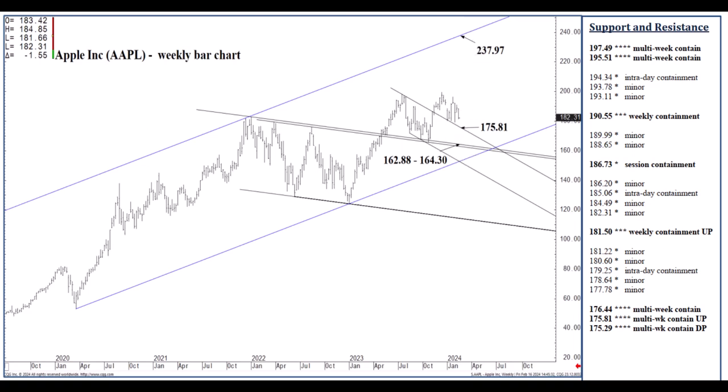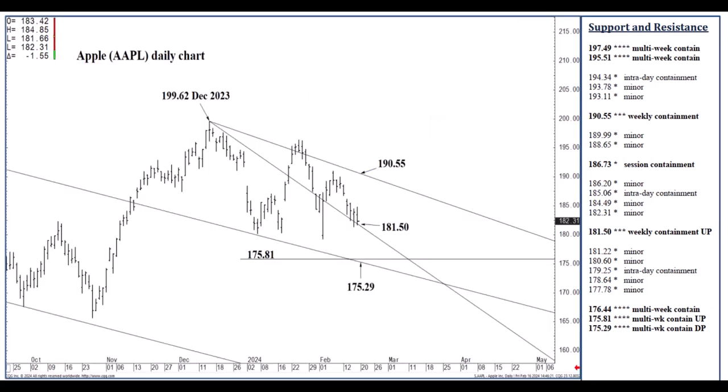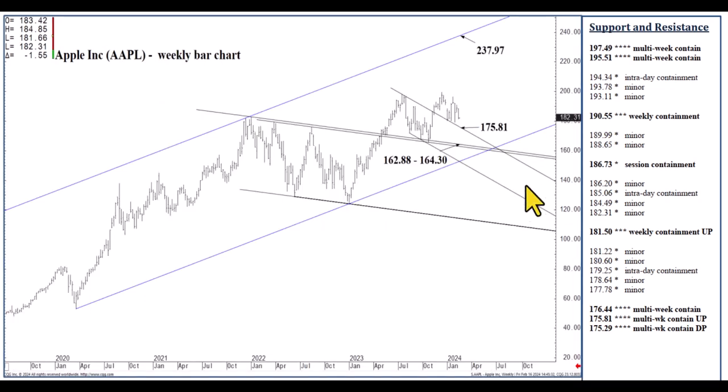Last thing I'm going to say is if we were to close this week below 175.81, and I think that is a long shot. First of all, we need to close below 181.50 to indicate as much. And then I think it could take, if not this week, it could spill into next week before testing it. But if we were over the coming weeks to close below that 175.81 formation at the end of a week, that is only about a 3 to 5 week sell signal into what is now the low to mid 160s.